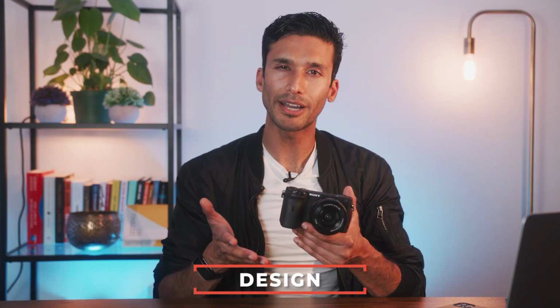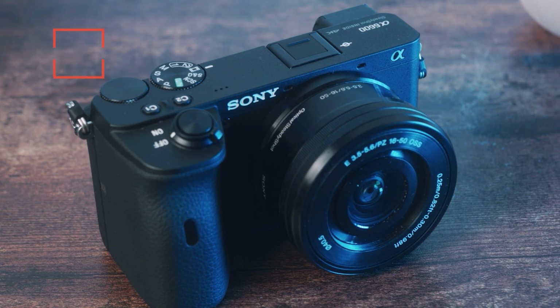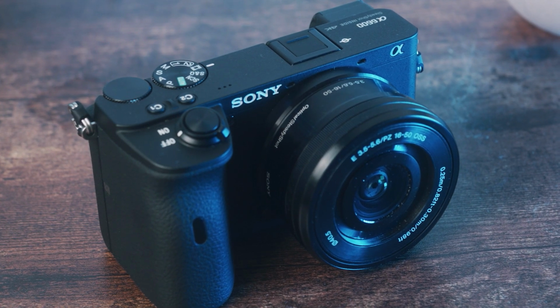Which finally brings me to design. Why should you buy the A6600 versus a cheaper camera like the A6100 or the 6400? Well, simply put, this camera is made with pro features in mind. So right off the bat, right when you pick up this camera, you'll realize that it is solidly built. The build quality feels more robust, more rugged, the grip is deeper, which feels great in your hands.